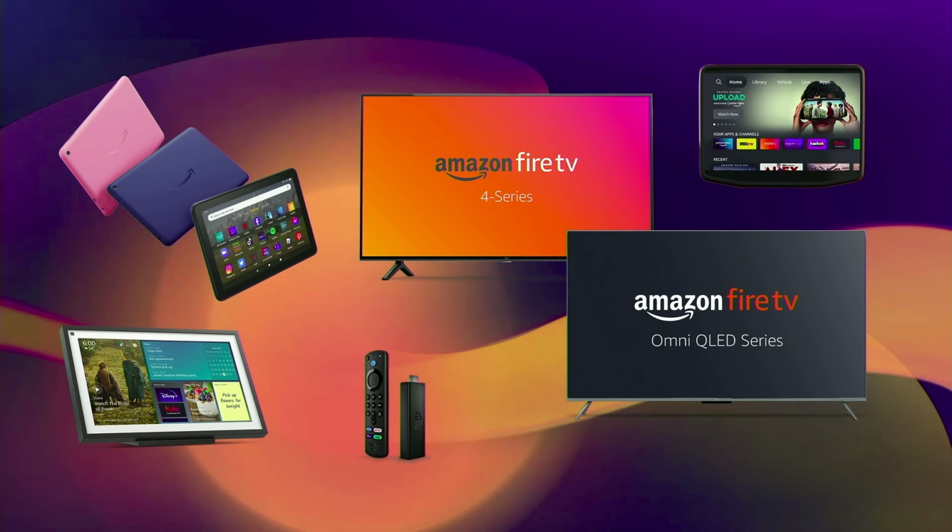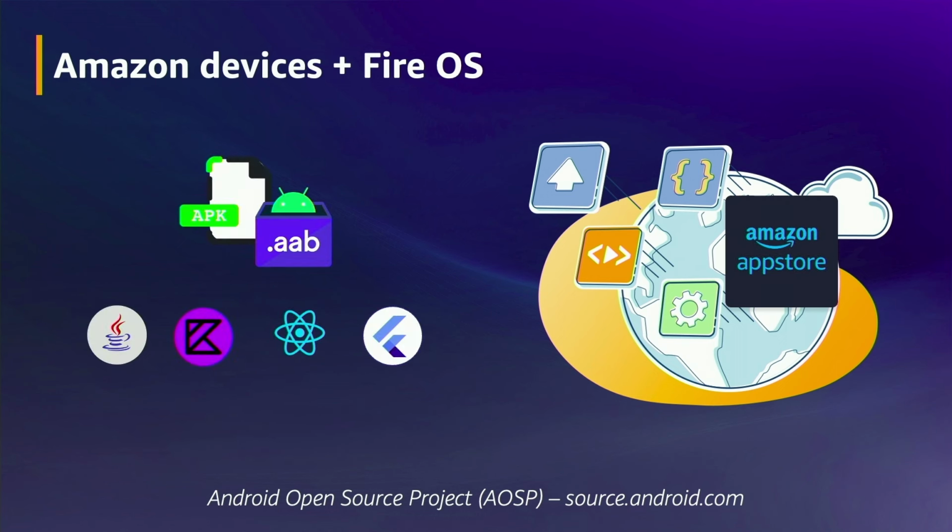If you're not familiar with Amazon's devices, it includes our collection of smart TVs, streaming media players, tablets, actually in-car entertainment systems. We launched our first Fire TV stick 9 years ago, built on our implementation of the Android open source project. We call this Fire OS. Existing apps built for Android with Java, Kotlin, React Native, Flutter, and other cross-platform frameworks can be ported, sorry Flutter, tough week, can be ported for publishing to both Google Play and Amazon App Store.